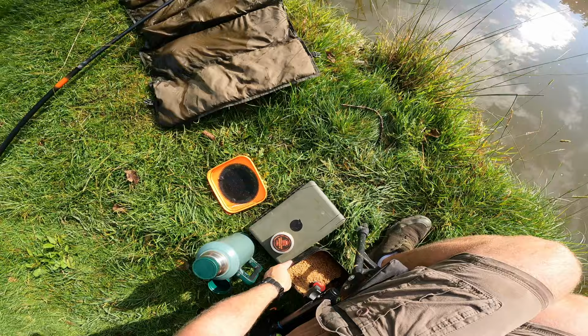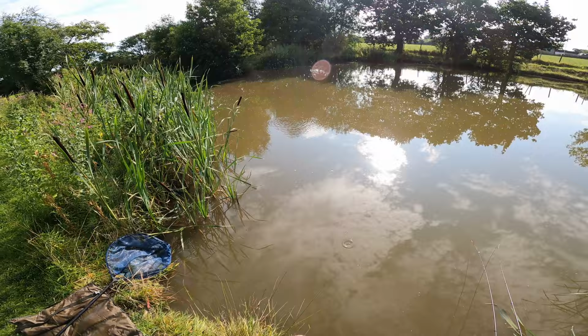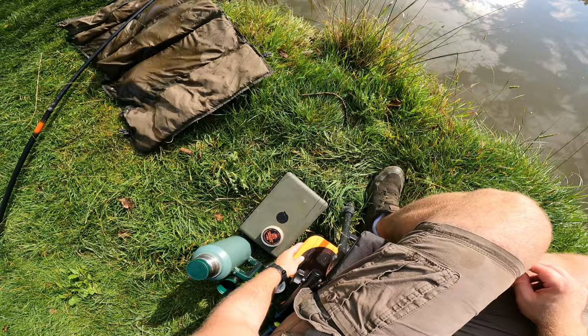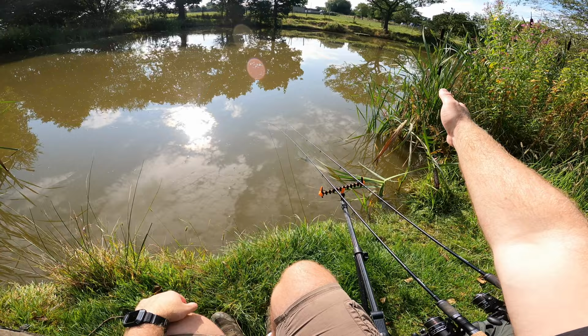I'm just going to gently put a couple of small little handfuls of these 2 mils over the top, more for the noise than anything, because the noise can bring the fish onto the feed. And there we go, we'll see if we get any more fish on the bomb. I'm definitely having more indication on the right hand side where we got that fish.